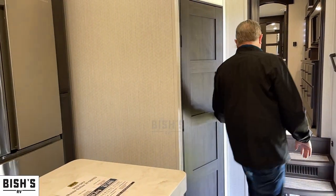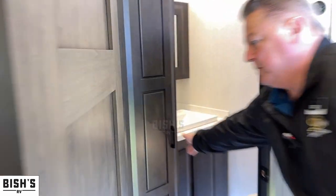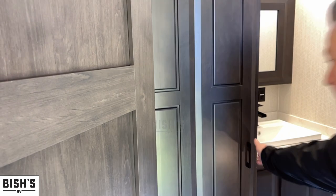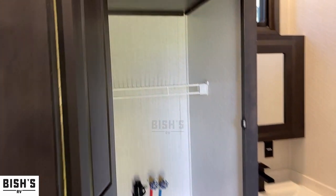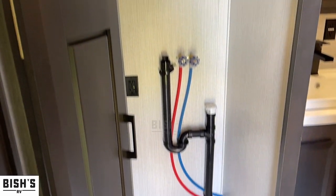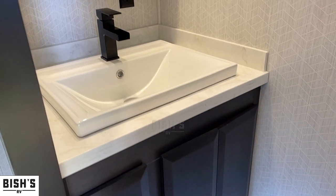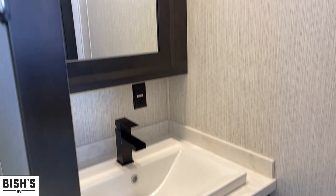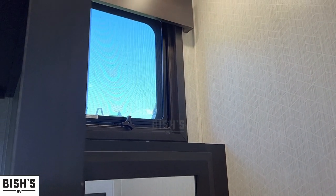We come around and we have the half bath. This is going to have a cabinet here to be able to open and have our stackable two-piece washer and dryer, or we can put more shelves in there and just make it a great big pantry. Got the vanity, cabinets above and below the sink with the nice mirror and a window above, and the nice adjustable fan above in the ceiling.